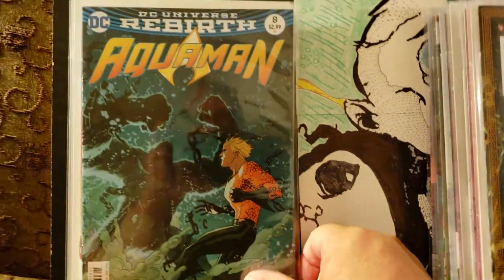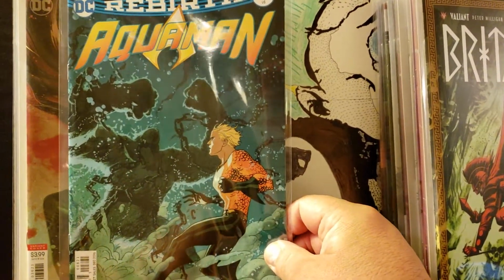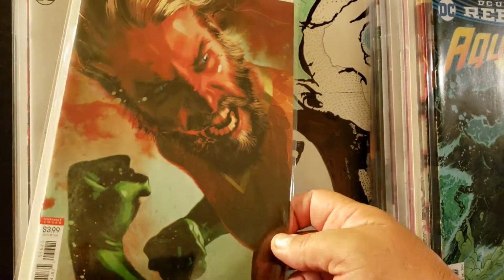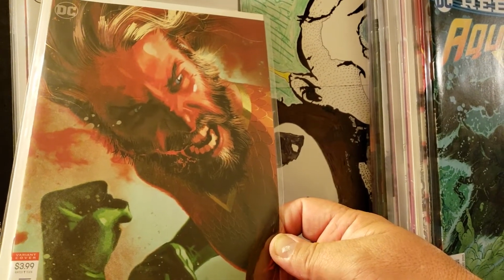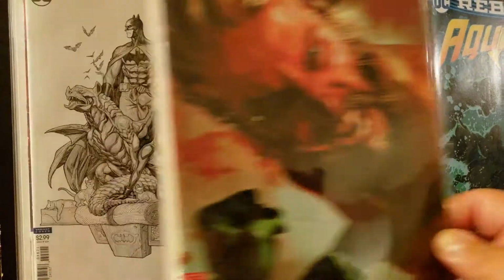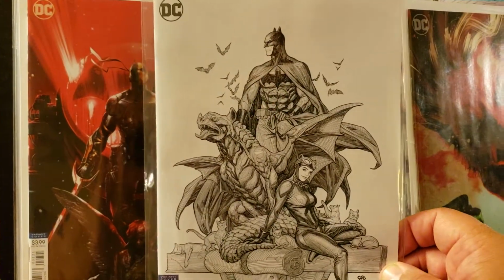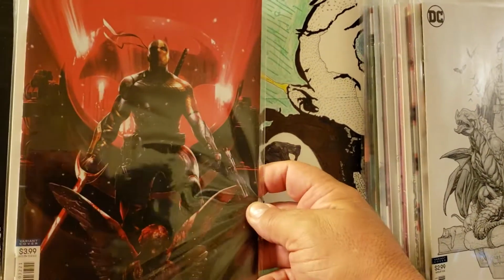Let's see. Moving into, what are these? A couple back issues I got. Trying to pick up some of these B cover Aquamans in the early numbers. Oh, and I also found the Middleton. I was so happy I found this still on the shelf. I think they had 2 more, but I really like that cover. And managed to pick up a new copy of the Batman, the Frank Cho. That's not bad.